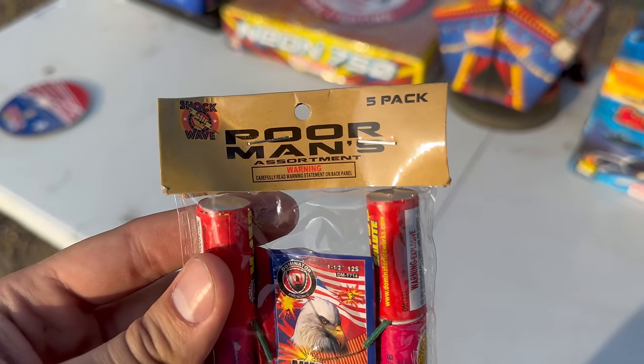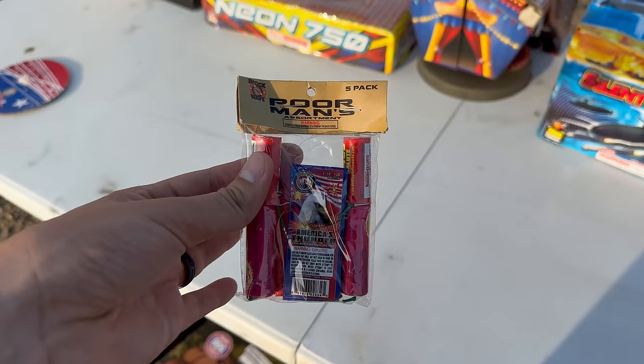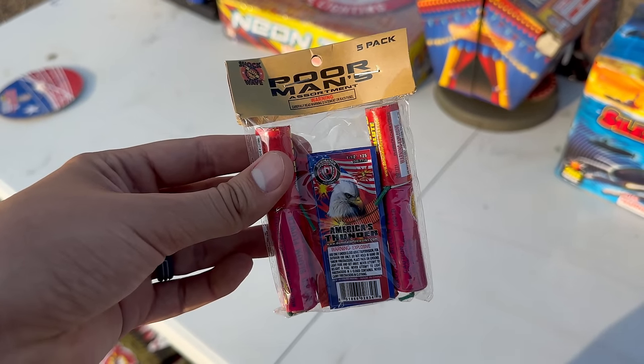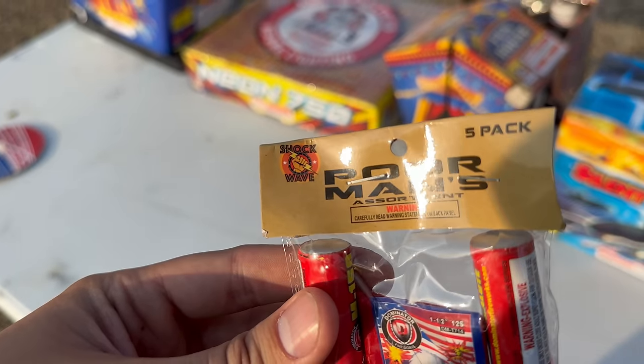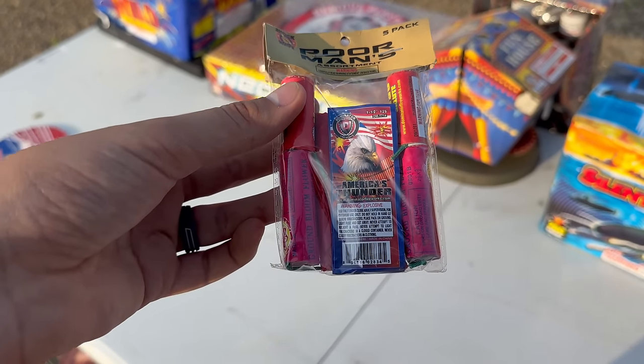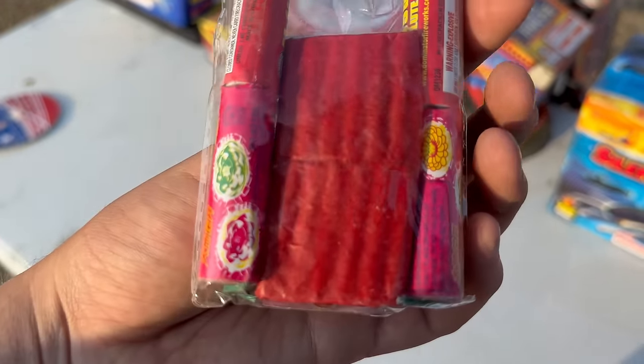And this one here is called the Poor Man's Assortment. This is for those of you who just want to spend 75 cents on a little pack of fireworks and don't want to make the neighbors upset. So you can get yourself one there by Shockwave Fireworks. It comes with 2 firecrackers, 2 ground blooms, and a little pack of firecrackers there in the middle.